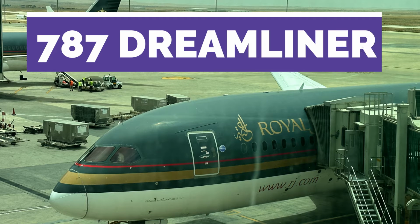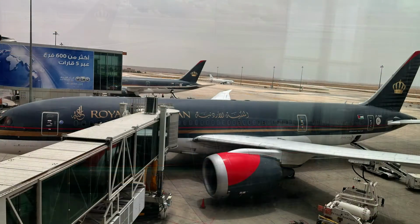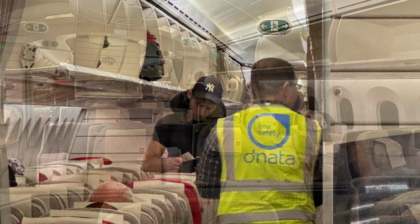So this is the Royal Jordanian 787 Dreamliner I'm about to get on, and it featured a bright and airy cabin with the airline's crown logo at the bulkhead and the condenser style bar at the back of the cabin, which I'll show you a little bit later. There's economy, but I won't be in there today.